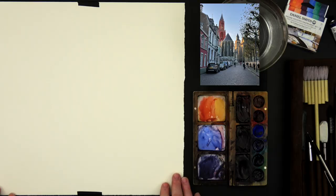I have a square format paper. This is a Saunders Waterford 300 grams, rough and natural white. I'm going to make a sketch, good music, and let's go.